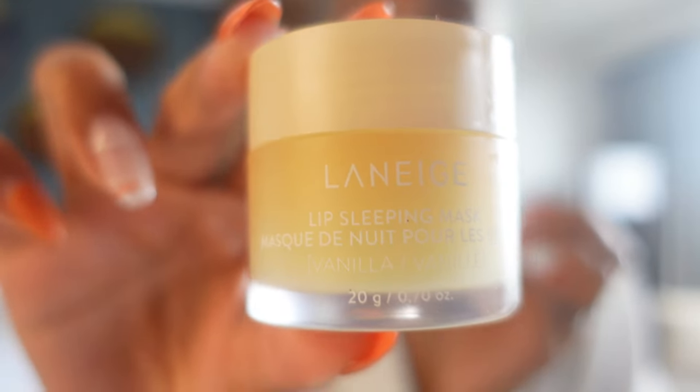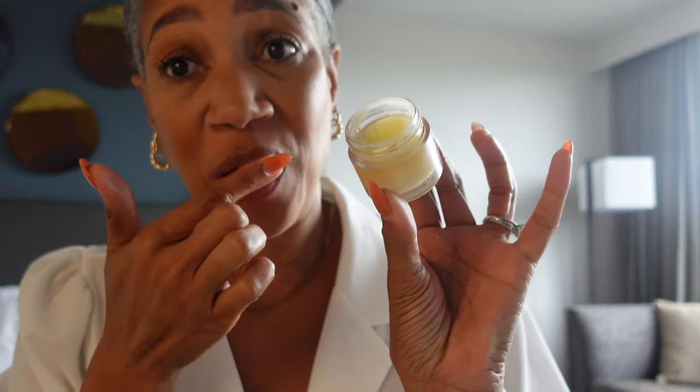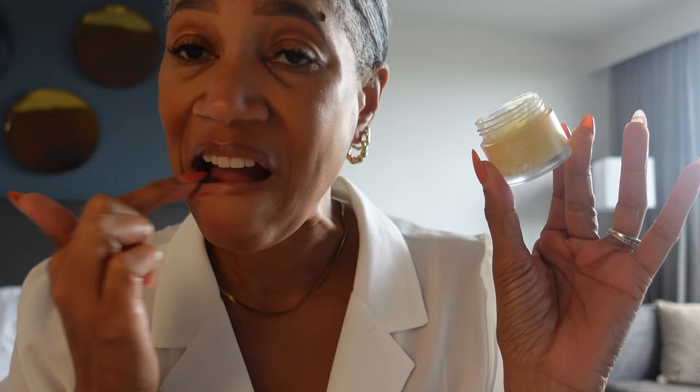And then, of course, I love my Laneige, whatever y'all want to call it. I love this. It's a lip mask that I guess you're supposed to use at night, but why only moisturize your lips at night? Moisturize them throughout the day too. So this is my go-to. I have one that I keep in my makeup bag for traveling. And then I also keep one stashed in my purse just to apply while I'm out and about.